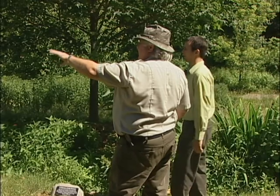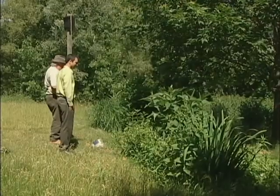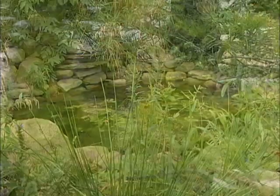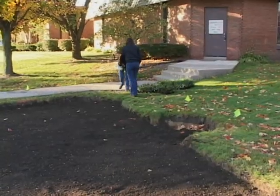To begin, you simply need to see what your yard already has to offer the animal community and then just add to it. For example, do you already have a bird bath or a pond for a water source or a group of evergreens for shelter? Well, it's a start, and you can use this as a basis for your future habitat.